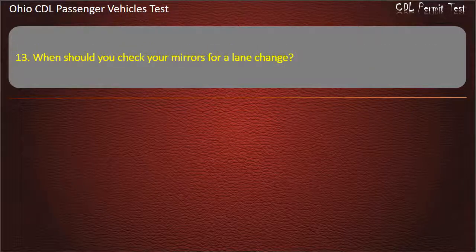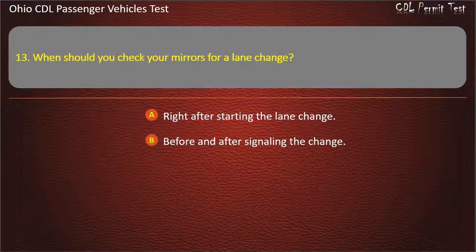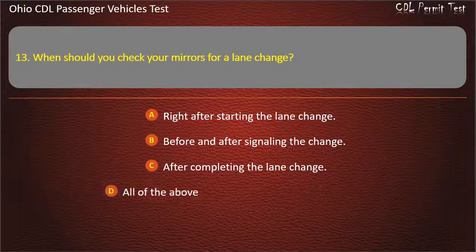Question 13. When should you check your mirrors for a lane change? Right after starting the lane change, before and after signaling the change, after completing the lane change, all of the above. Answer: all of the above.